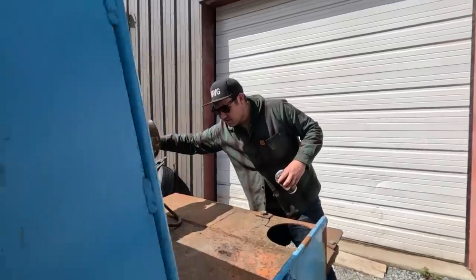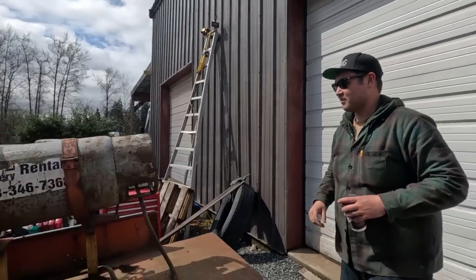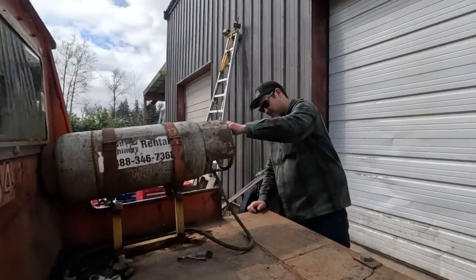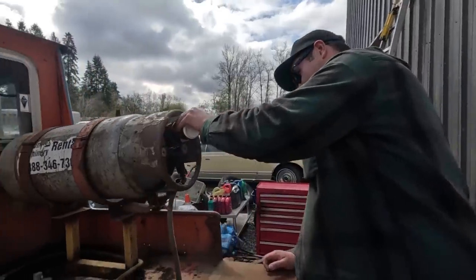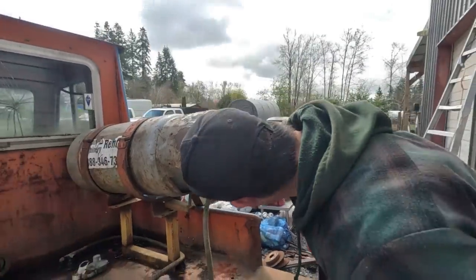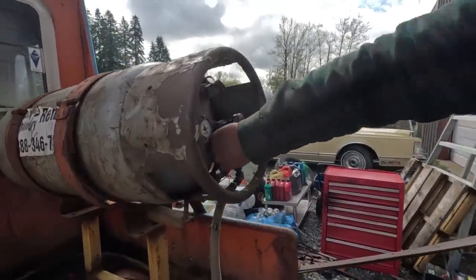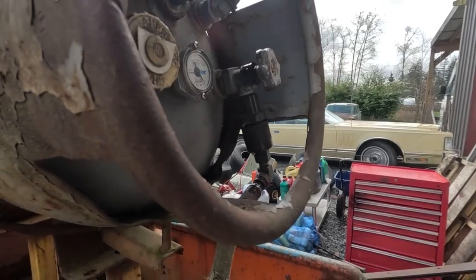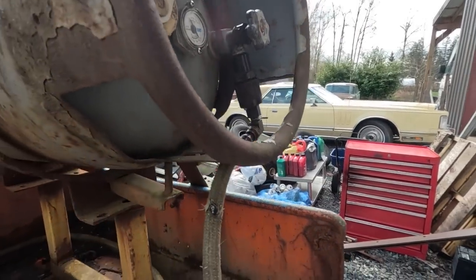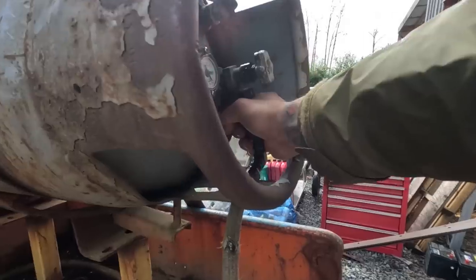Are you just cranking on the propane? It sounds hissy. Checking for leaks with your double. Yeah, I think we got a little propane leak in there. Where is it? Oh, I can see it. It's right there. Soapy water or cream? That's the same thing, right?